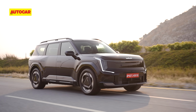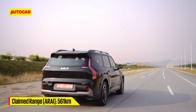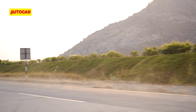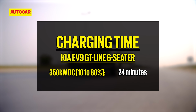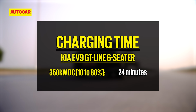Kia claims a range of 561 kilometers on a full charge, and thanks to its 800-volt electrical architecture, it supports ultra-fast charging. With a 350 kilowatt charger, that is if you can find one, the battery can be charged from 10 to 80% in just 24 minutes.